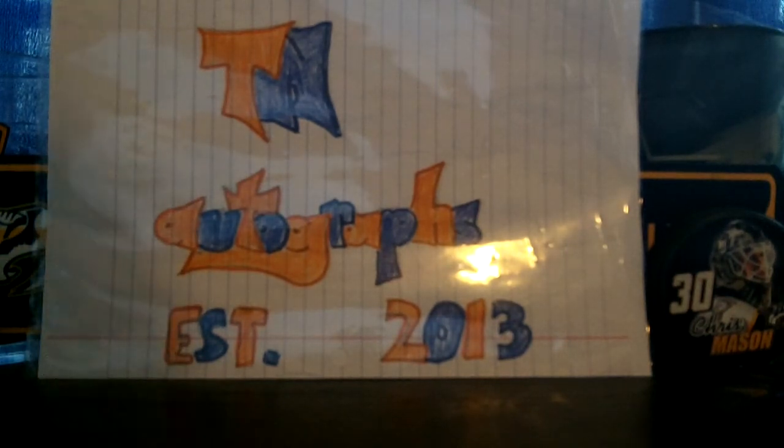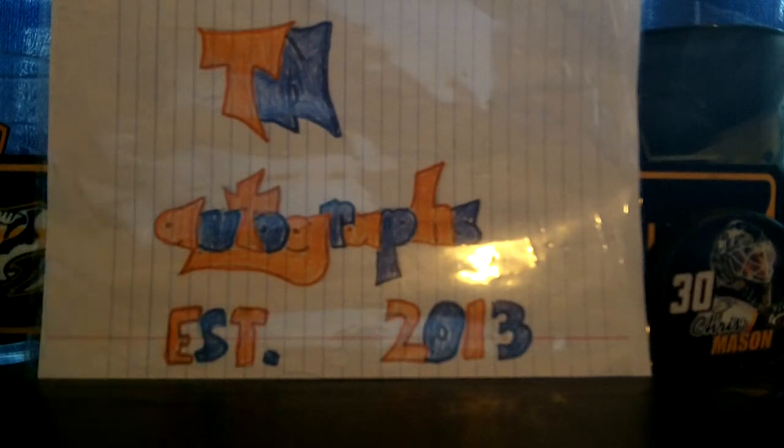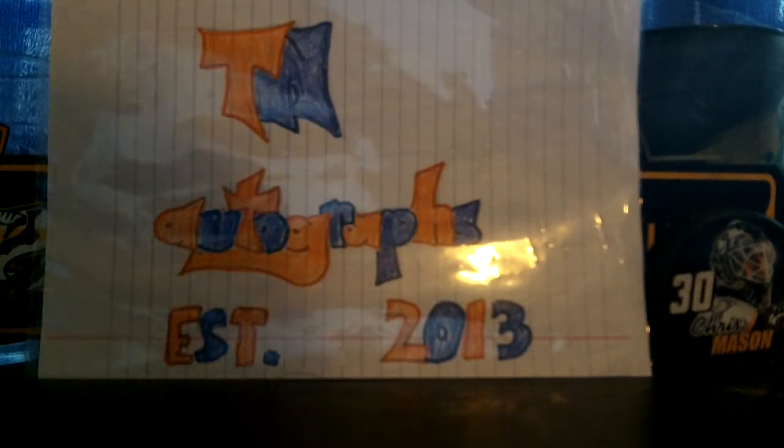Signed this decoy for me. He is our assistant coach and also a Hockey Hall of Famer. He was a good defenseman back in the day, Phil Housley. He also played in the Olympics. So, Phil Housley. Hope you can see that. My camera is not very good.